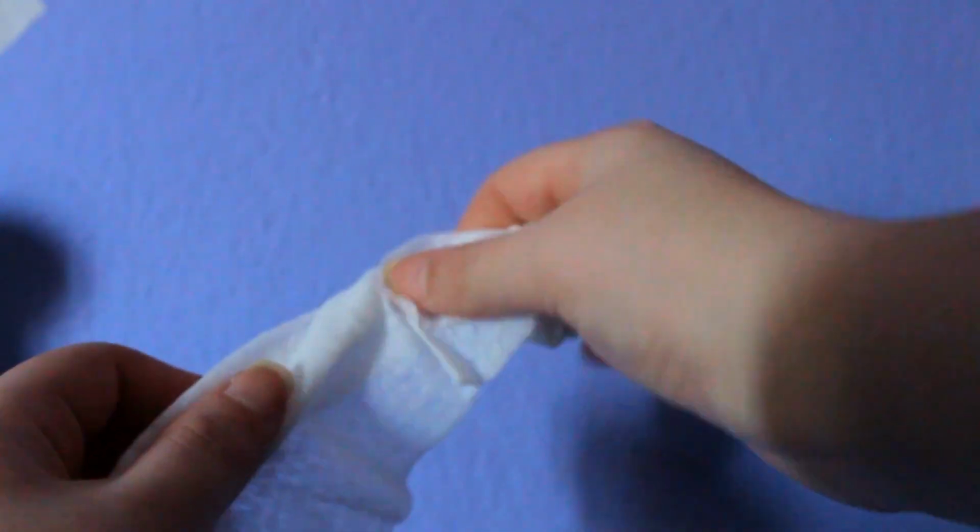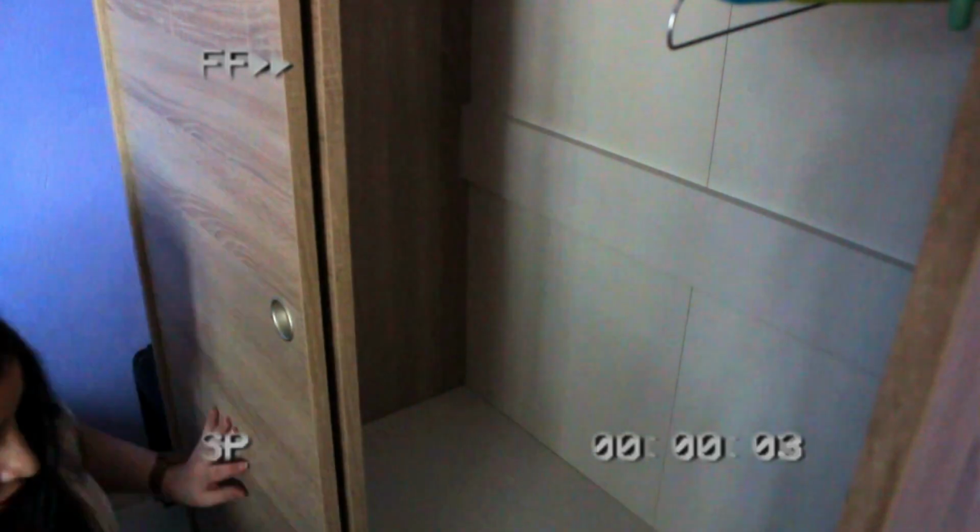Just before I put everything inside, I like to pass a scented wipe over every surface in my closet so that I take away the additional dust that there might be from the clothes, and it just gives a nice smell. Once it gets dry, I am going to put everything inside however I like, and that's it.